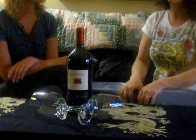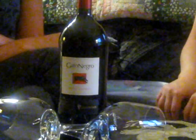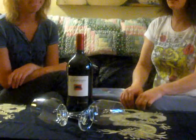Leslie. Today we're going to look at Gato Negro. It's a Chilean wine. Well, this happens to be the fat bottle, so it's like $13.95. But a regular size 750 ml bottle is under $10. Is it like $9.45 in Ontario? So it's cheap.